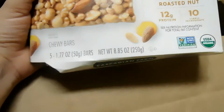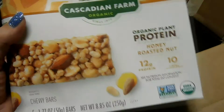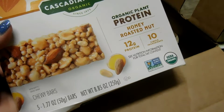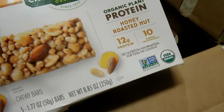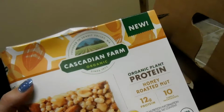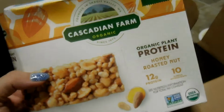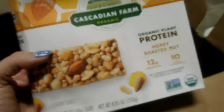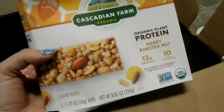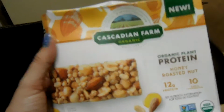These are the Cascadian Farm Honey Nut protein bars. I saw a lot of different bars, like a really popular brand, I forget what it's called. They had some almond butter, blueberry stuffed granola bars, and another brand that was like $16 for a dozen. I'm like, yeah, maybe not. So I just decided to get these. They were $3.99 or $4.99, I don't remember which, but you can't really beat that. It looks good, so I'll probably have some tomorrow.